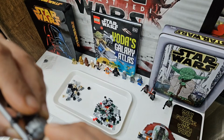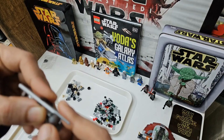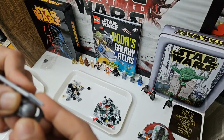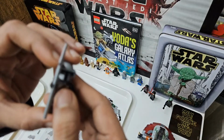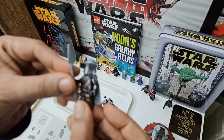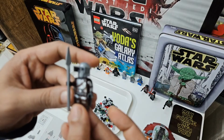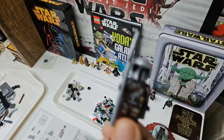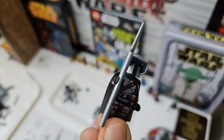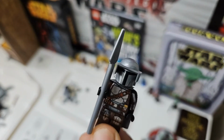I had shared a feedback with Lego earlier today to check on the sticker quality and the glue they are using. Hopefully we'll have less of the stickers and more of the printed bricks going ahead. The progress with time. This is Mandalorian.